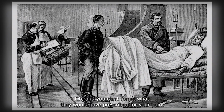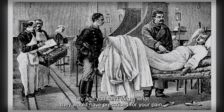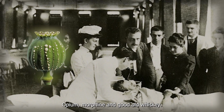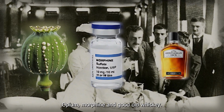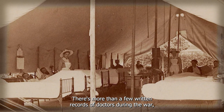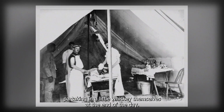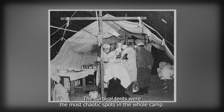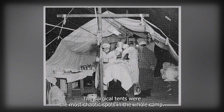Oh, and you can't forget what they would have prescribed for your pain. The three primary pain medications from the local doc: opium, morphine, and good old whiskey. There's more than a few written records of doctors during the war partaking in a little whiskey themselves at the end of the day. The surgical tents were the most chaotic spots in the whole camp.